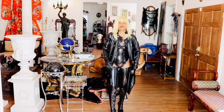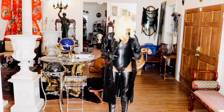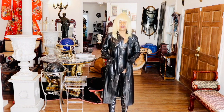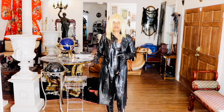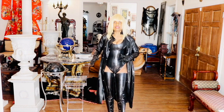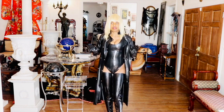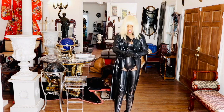In terms of comfort, the boots are very, very comfortable. If anything, they're a little bit loose, so I have to keep pulling them up. The jacket is very nice. I can style it with something else, and you're going to see a review where I style the bodysuit with just a regular jacket, like they did on the Yves Saint Laurent fall 2020 runway. And the gloves, I like the gloves.